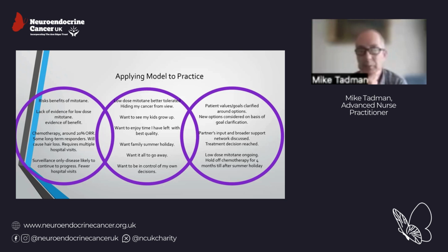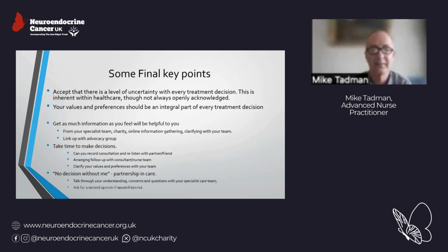And I think that was a team working well together and agreeing that these are difficult decisions. She knew there were risks that the disease could progress more quickly by doing this, but what were her values? And we came to an agreed decision. I'm really pleased to say that she remains really well and is planning to start chemotherapy after the school holidays, when her children are back at school and they get very good pastoral support there. So it's a decision that I think has been well made.